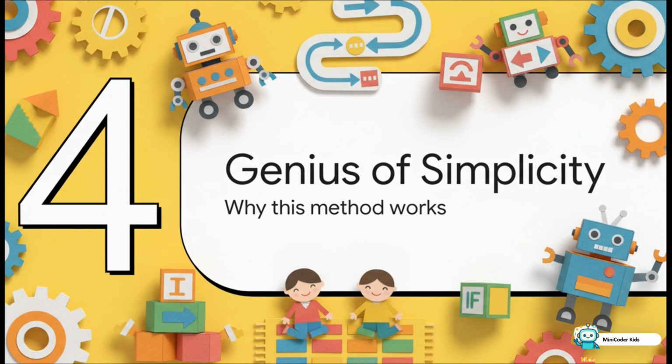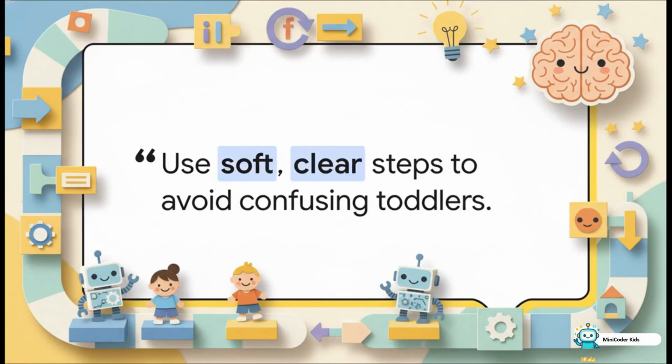All right, so let's pull back and look at the big picture here. Why does this actually work so well? It's definitely not about turning toddlers into software engineers. It's about something much, much deeper, about how we learn. And really, it all comes down to this one single, incredibly important idea. Use soft, clear steps to avoid confusing toddlers.